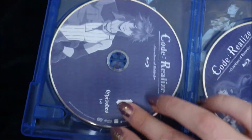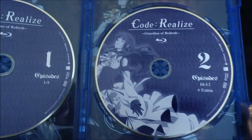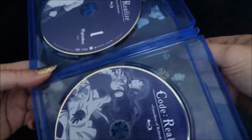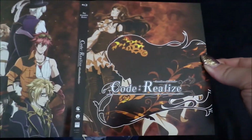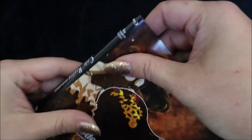So this is CodeRealize. This is the Essentials one, because it was on sale during, I think, the Right Stuff birthday sale. And then here is the reverse cover, which yes, I am going to put in. I like this one so much more. This is like straight from the game. The silhouette, I think it's gorgeous.